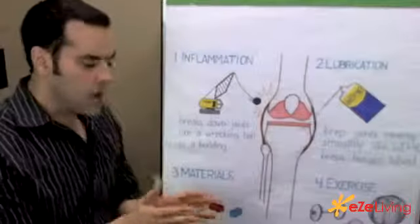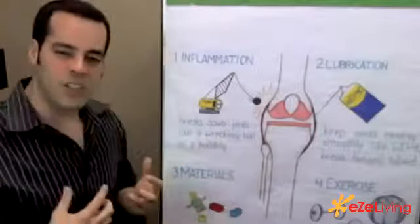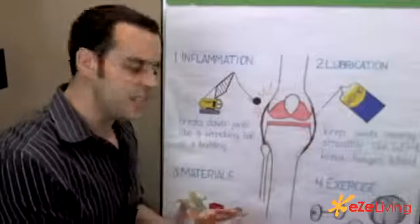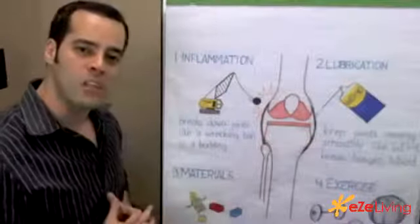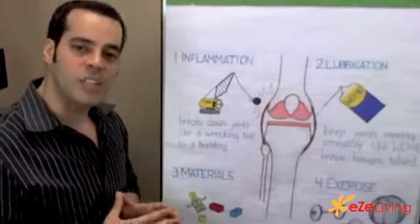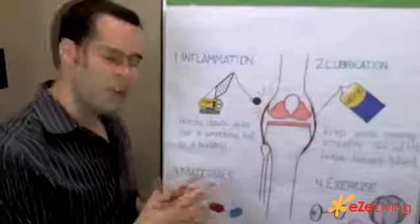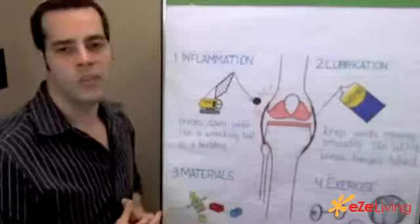Now, I'll tell you, a lot of people who suffer with arthritis, because the joints are hurting, they try not to exercise because they think the exercise is going to make it worse, or going to damage the cartilage more. That is just not true. The research has proven that exercise helps to protect the cartilage, not to cause more damage.